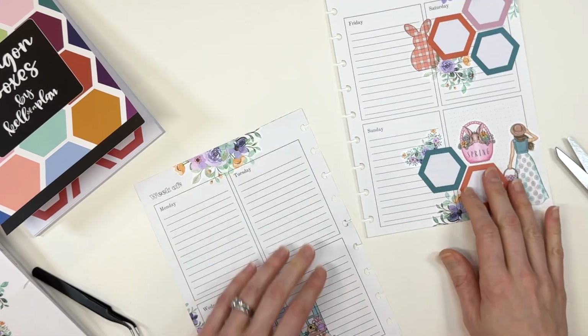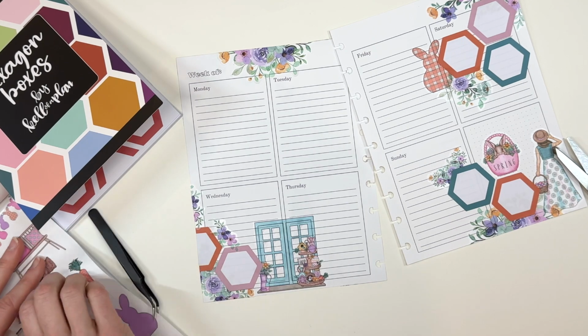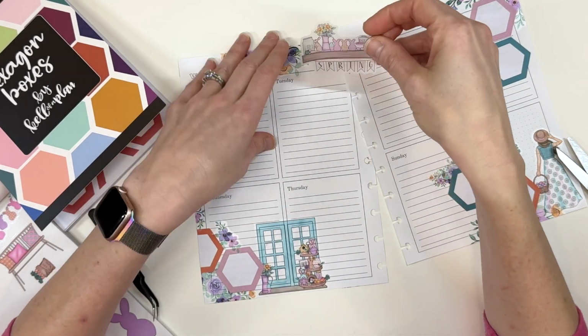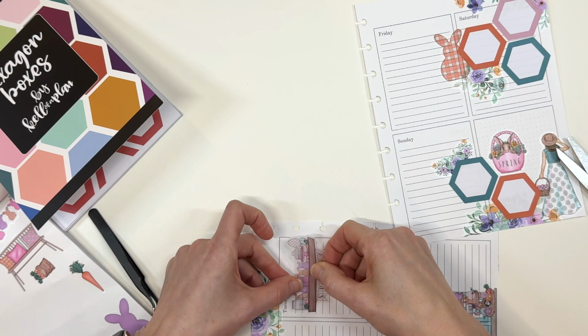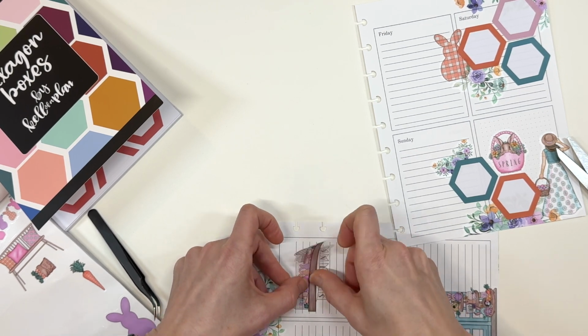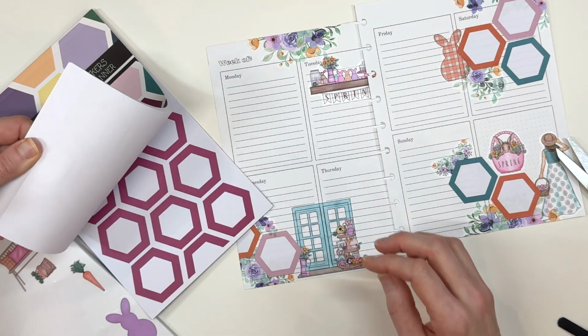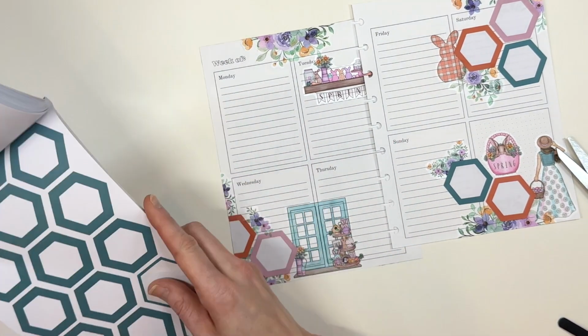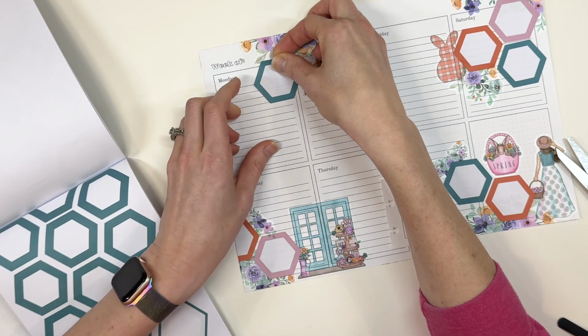The hexagons are a lot of fun because they do build off of each other. So once you put one down, it gives you some options for how the next ones are going to fit in. I also really loved the idea of a springtime mantelpiece. So we're going to add this on as well. And then once those two decorative stickers are in place, then I can figure out how I can balance it with the hexagons coming down from that.